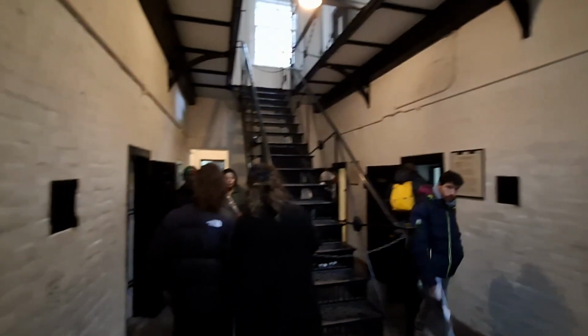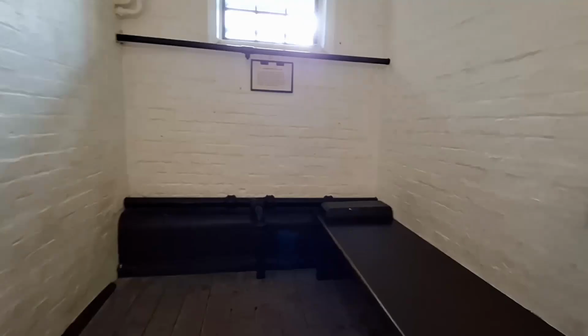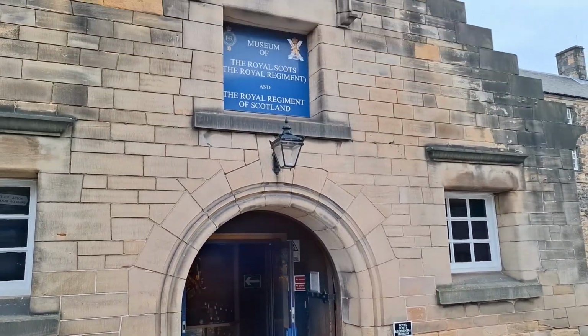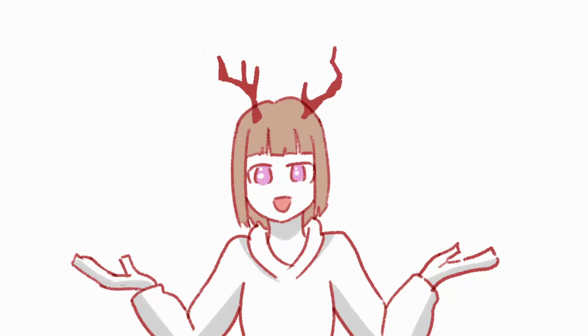There's also a Victorian prison next door, but it's not really that interesting except for that toilet cum shower. Okay, maybe a bit interesting. People back then do be freaky, yeah. On our way back to the inner castle, there's 2 more museums dedicated to the military. They are rather similar to the war museum, so if you are in a rush, just skip them.